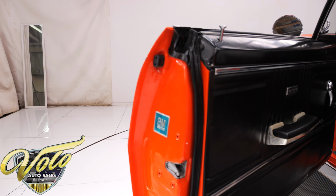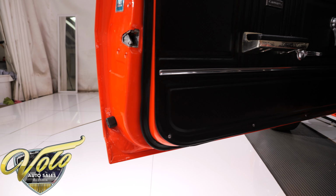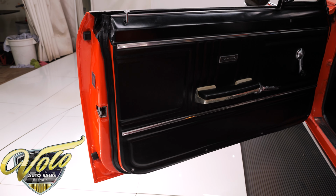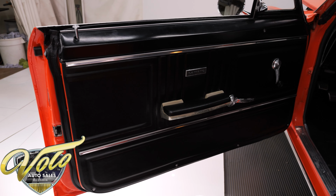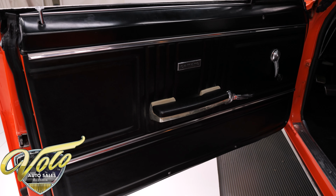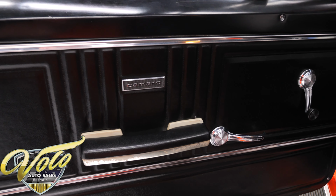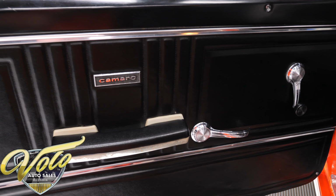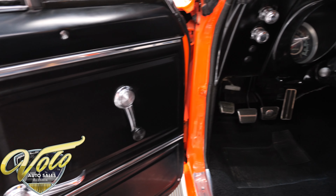Door jambs are really nice and clean. Bottom of the doors are clean. The door weather strips and the roof weather strips were replaced. Now another reason I think it's actual miles, I think this interior is original. If you look at the door panels, the armrests, the bases, they're not beat up, they're not torn. They just have enough patina on them where I think they're original.